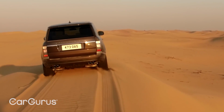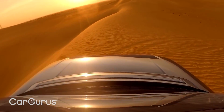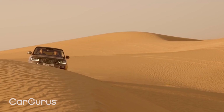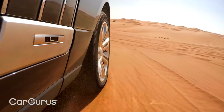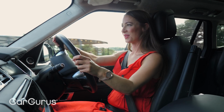The video here speaks for itself, but if you want the technical figures, there's a maximum ground clearance of almost 30 centimetres, an approach angle of up to 35 degrees, a breakover angle of 28 degrees, and a departure angle of 29 degrees. Phew! It can wade through water that's 90 centimetres deep too. Try doing all that in a Mercedes S-Class.